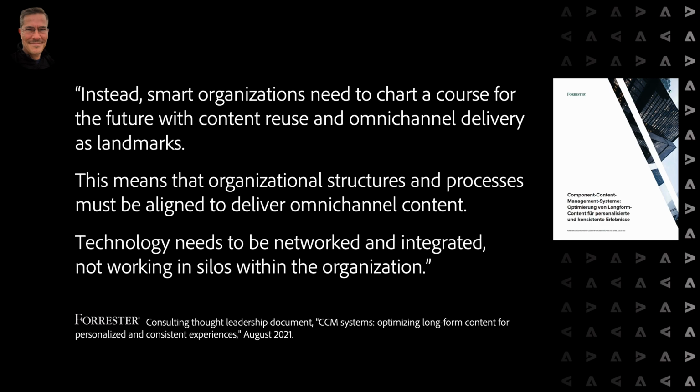Instead, smart organizations need to chart a course for the future with content reuse and omni-channel delivery as landmarks. Imagine that in a Forrester study. This means that organizational structures and processes must be aligned to deliver omni-channel content. And technology needs to be networked and integrated and not working in silos within the organization. Basically what I just said. And if you think about that, Forrester interviewed 450 C-suite executives in this study, and they came to these recommendations. So you see that a lot of companies in the world, from whichever country they might be, are all struggling with these things.